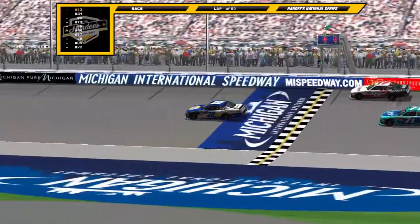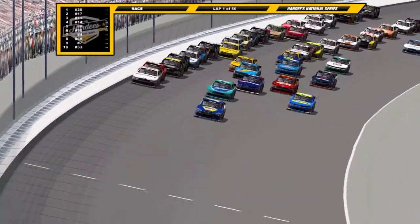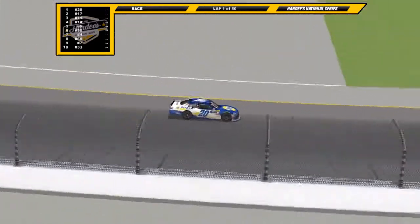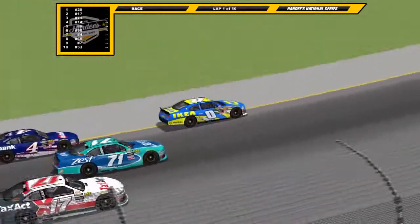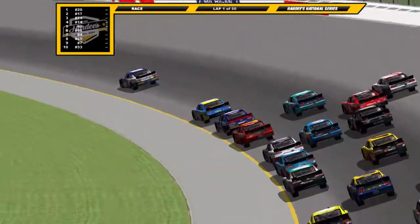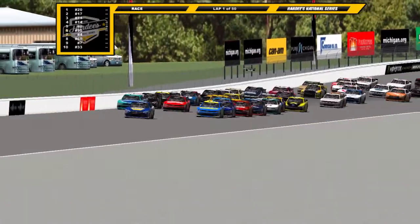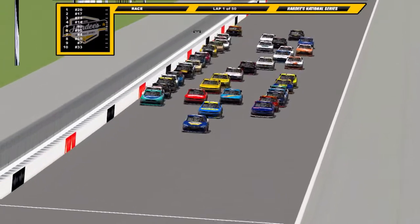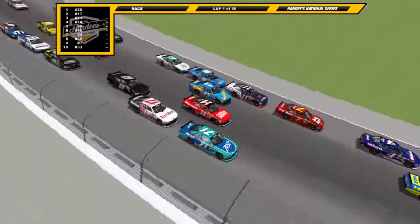We're under the lights here at Michigan, and a great start by Julio Cesar. And already you see the field fanning out to 3 wide action. Hannah Allen up to the second position. Chris Dodd, though, stuck in the middle of the racetrack with Corey Williams also in that middle groove. You see the field now going 4 wide. Dodd deciding to press the issue, getting aggressive.